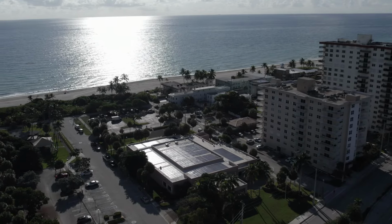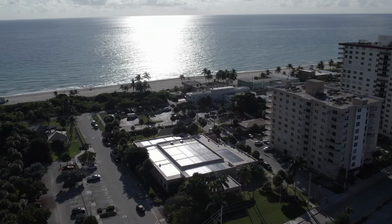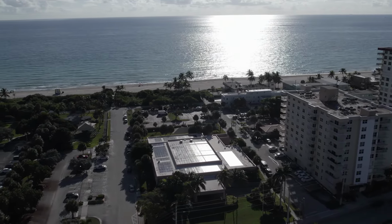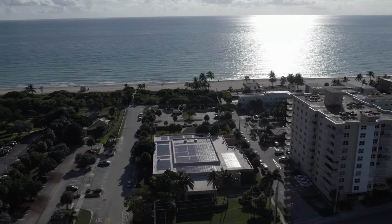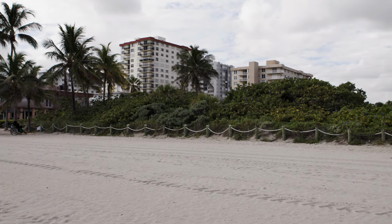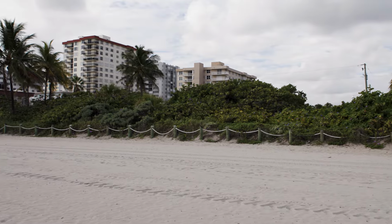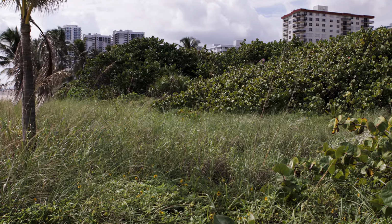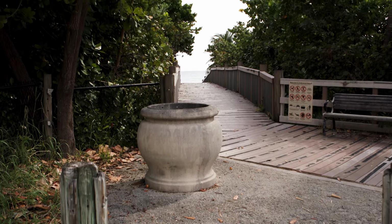Everything east of the Coastal Construction Control Line, which is established all along the coast of Florida on sandy beaches, is under the jurisdiction of having to get a DEP permit, so we will be processing that on behalf of the property owner with the state. Broward County also has their tree protection ordinance, so any relocation of trees would be authorized by the county under that ordinance as well.